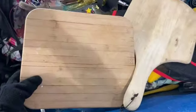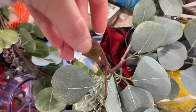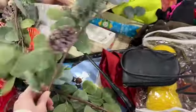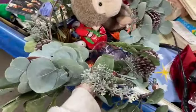What? How are these cutting boards in here? I feel like you can't find these things anywhere, especially this top one. What the heck? These Hearth and Hand garlands are always so expensive. If you buy them at Target, they're like 24 bucks. So not only is it gorgeous, but if it doesn't work somewhere in my house, I'll just sell it on Marketplace or something.